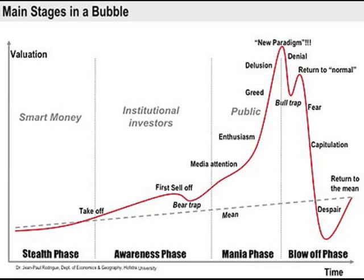A bull trap, where people want to buy because they think it's dropped far enough. That's just exactly where we are now in real estate. And then a return to normal because it'll have a bounce up. And then the fear sets in, the capitulation and despair. Now when it hits despair, that's when you want to buy, because silver will be real high. That's when we're in the despair phase, when it's dropped below the mean. That's when you want to jump on it.